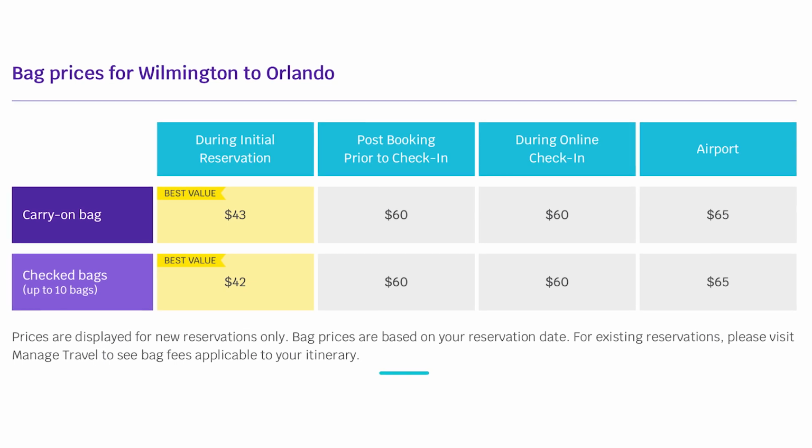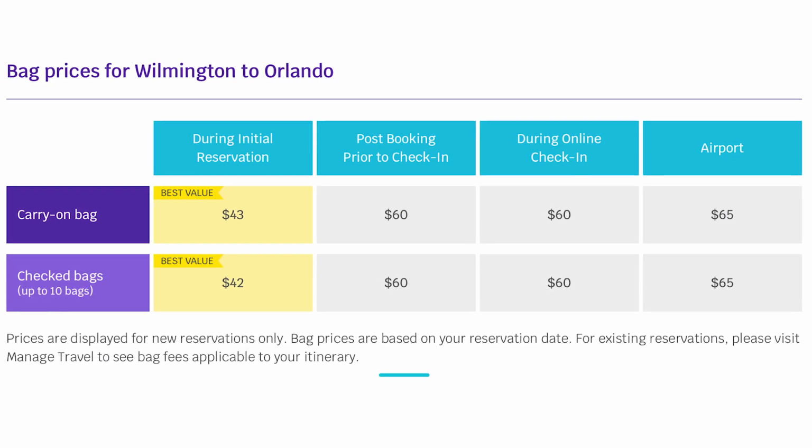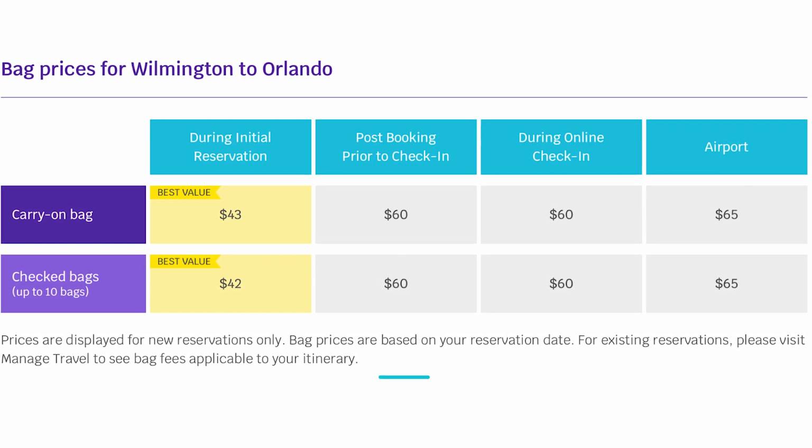I went to Orlando, so I'll just use Orlando. For the carry-on, it was $42 if you do it when you book, but if you try to do it at the airport, they charge you more. It was $65. And for the check bag, it's kind of the same deal. It was $43 when you initially booked, but if you tried to do it at the actual airport, it was $65. But good news, if you're active duty military and you have your ID on you, they'll give you a carry-on for free, and they'll give you 2 check bags for free as well. Like I said, they charge for everything.